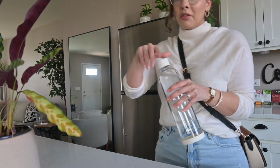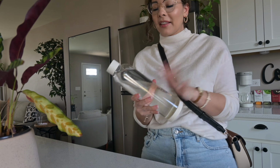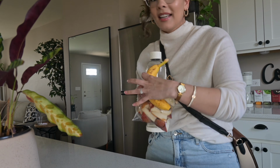I love this water bottle that I got from Amazon just because I love the aesthetic of it and the fact that it's a glass bottle. I have everything I need. Let's go.